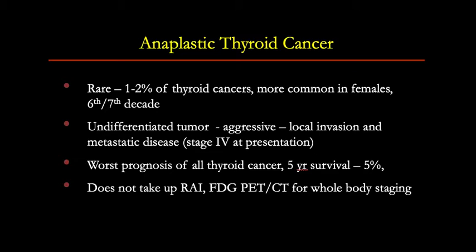These tumors are very rare and account for 1 to 2% of thyroid cancer, more common in females, and patients usually present in their 6th and 7th decade. Being an undifferentiated tumor, it's very aggressive. It's characterized by local invasion and metastatic disease, and frequently patients present with stage 4 disease. This has the worst prognosis of all thyroid cancers, with 5-year survival of only 5%.